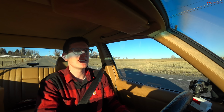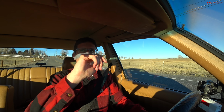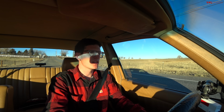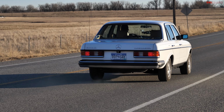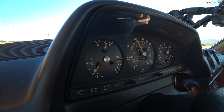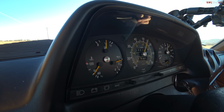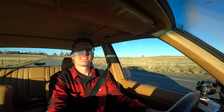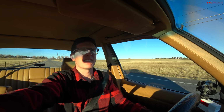Time for a 0 to 60 mile per hour test in the fastest Mercedes W123 offered in the US in 1982. I'm in drive, no sport mode or anything, so I'm just gonna floor it. 0 to 60 GPS performance timer rolling in 3, 2, 1, floor. There's 3,000, 3,500 RPM. Oh, over 4,000, 4,500, nearly 5,000 RPM. There's 50. And there's 60 there. All right, what do you guys think?